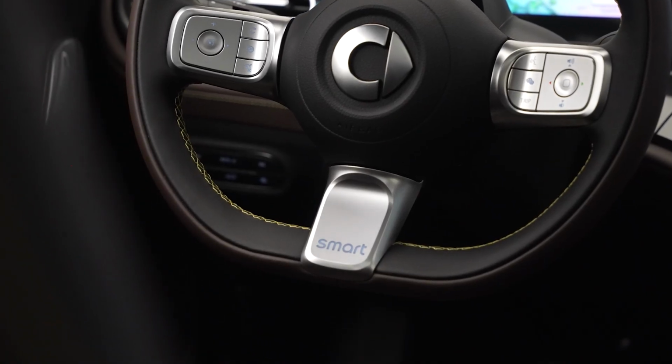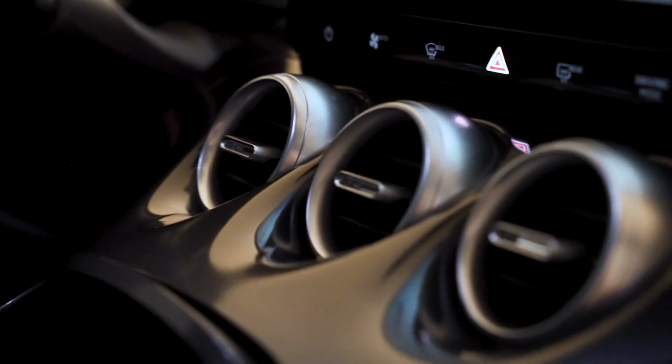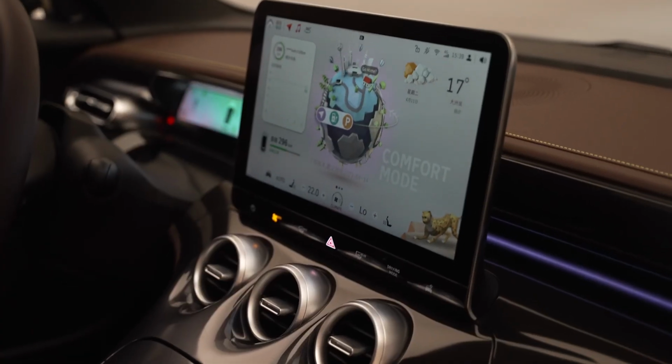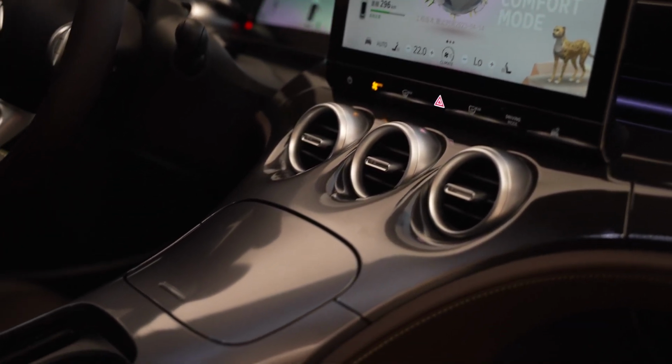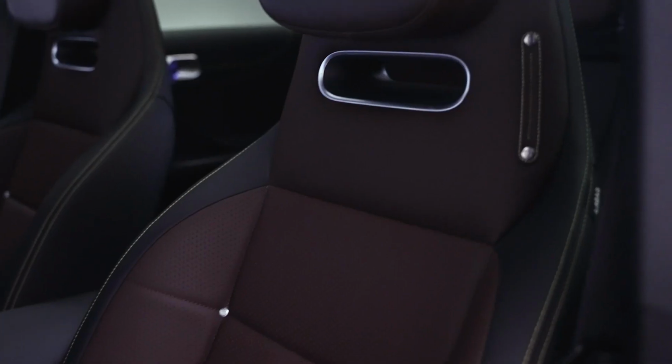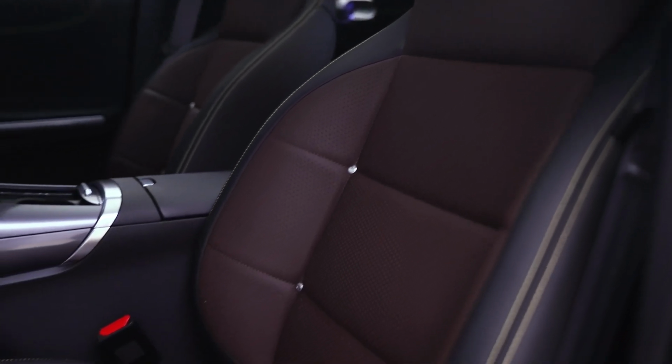Now you have contrast leather stitching. Look at these 3 air vents. They are clearly heavily inspired by Mercedes, and that is no coincidence because the Smart is styled by Mercedes. If the Smart 1 only looks like a Mercedes, then the Smart 3 touches like a Mercedes as well. And these seats, they look very Mercedes AMG-like.